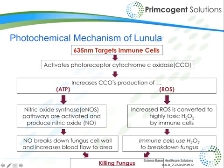Now, by looking at ROS, we can see a completely different cascade emerge. ROS within immune cells is quickly converted into hydrogen peroxide, and that is important for immune cells, as immune cells kill foreign invaders through the utilization of hydrogen peroxide. So as more immune cells are being delivered to the area, we're enhancing their ability to produce hydrogen peroxide and thus begin to break down and attack the fungal agent.